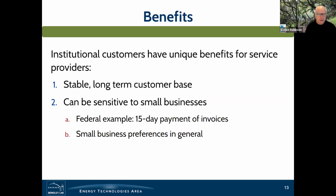Countervailing the stereotype that, oh my God, institutions are very bureaucratic and I can't possibly contract with these people, there are too many requirements. One of the things worth keeping in mind is that there are unique benefits to becoming a service provider to the institutional marketplace. One is that institutions are stable, long-term customers. They're not subject to mergers, bankruptcies, acquisitions or moves, which in the commercial world can cause contracts to come and go. You're not going to find that in the institutional world.